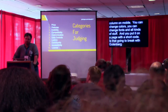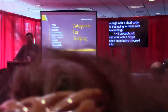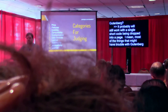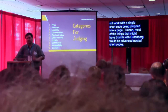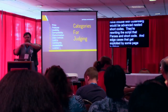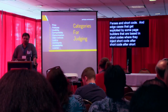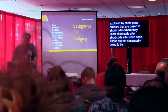It probably will still work as a single short code being dropped into a page. Most of the things that might have trouble with Gutenberg would be advanced nested short codes. They're rewriting the script that parses short codes, and there are edge cases that get exploited by some page builders that are based in short codes, where they inject short code after short code after short code. Those are not necessarily going to be trustworthy because they're exploiting edge case uses.